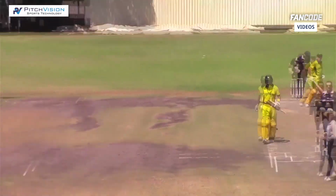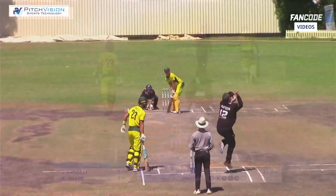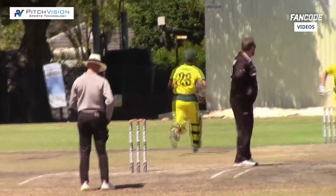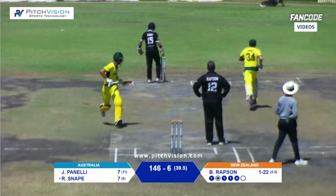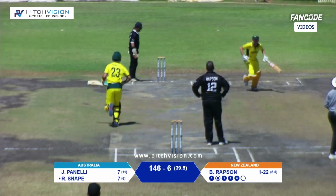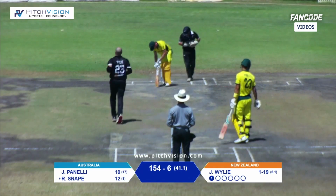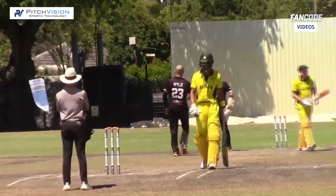Great shot down the ground. Bounces just inside the long off boundary. 4 runs. Ooh, goes for a bit more of an agricultural shot this time. Beats the batsman and the keeper. And I think it's gone for 4 more. So again, Wiles providing that X factor as he does.